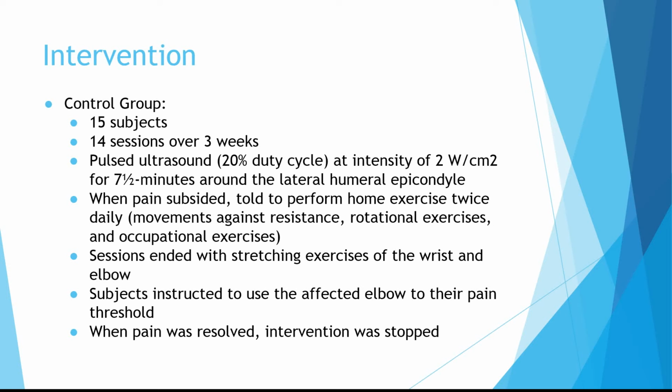When pain subsided, subjects were instructed in muscle strengthening and stretching exercises by the physical therapist and were told to perform these exercises at home twice daily. These exercises consist of movements against resistance, rotational exercises, and occupational exercises. All sessions ended with the stretching exercises of the wrist and elbow. Subjects were instructed to use the affected elbow to their pain threshold, and when pain had resolved, the intervention was stopped.